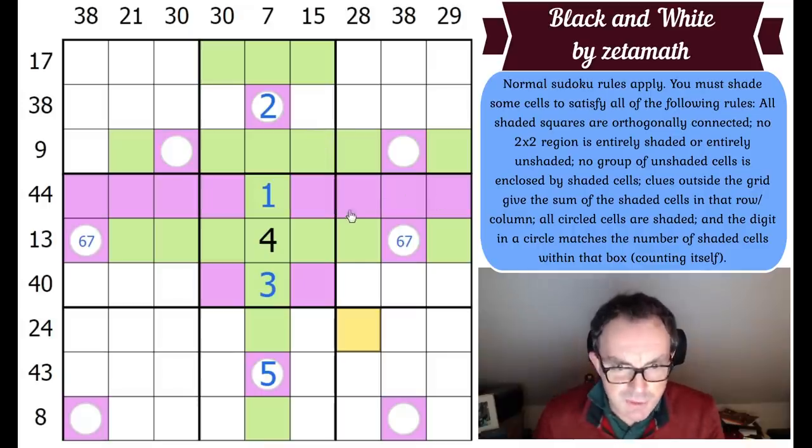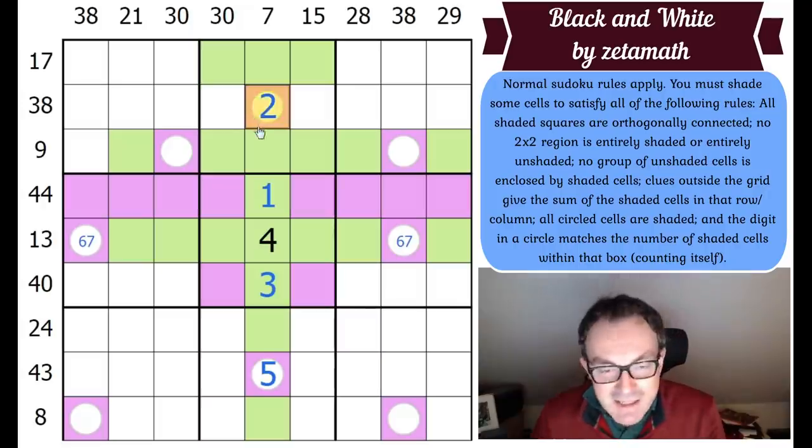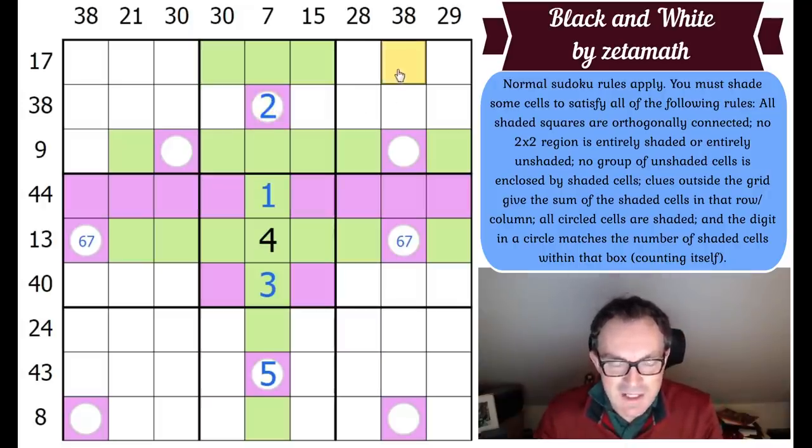Now I'm going to use connectivity. Look, I love this puzzle. Look, now we've got a 2 here. What's that telling us? Well, it's telling us something. Let's put it the obvious way first. Either this cell or this cell is purple. But the crucial thing is that both of them are not purple. So this little alleyway here is a dead end.